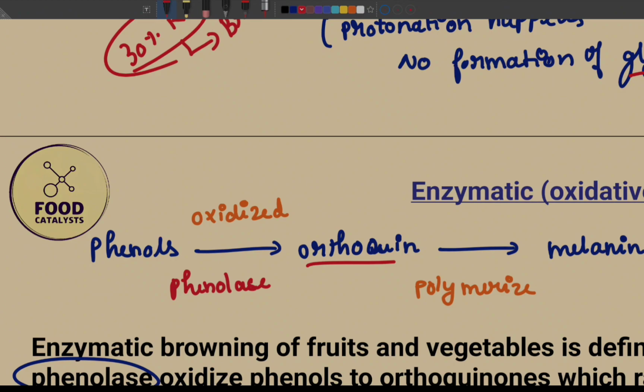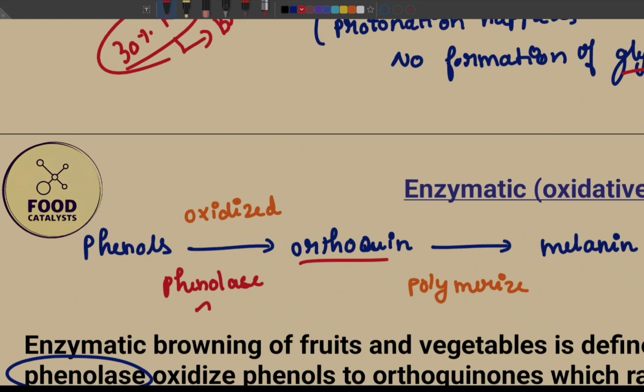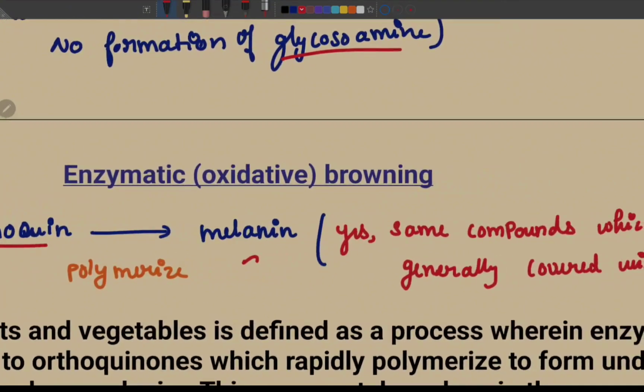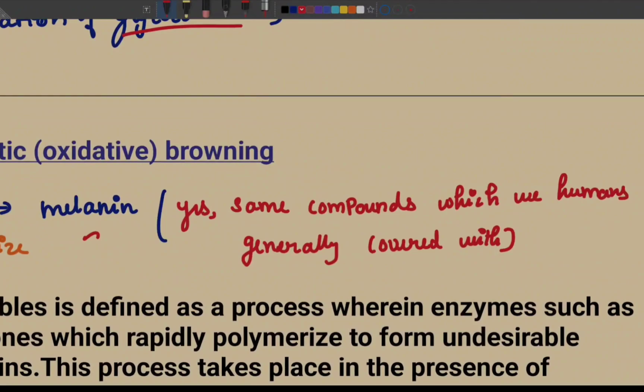How is it oxidized? By using an enzyme called phenolase. Phenolase is an enzyme which will oxidize the phenols into orthoquinone. That orthoquinone will undergo polymerization and produce melanin. It's not melanoid, it's melanin. Yes, it is the same compound which is present all over us, which protects us from the UV rays and all.